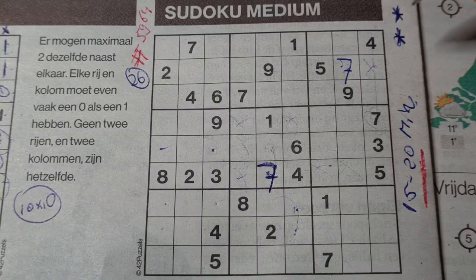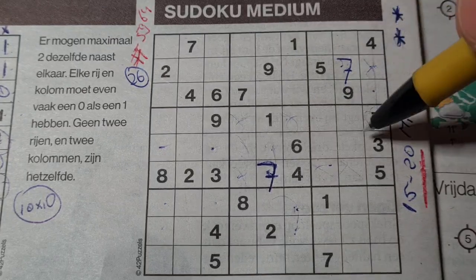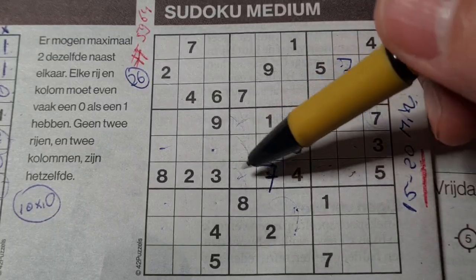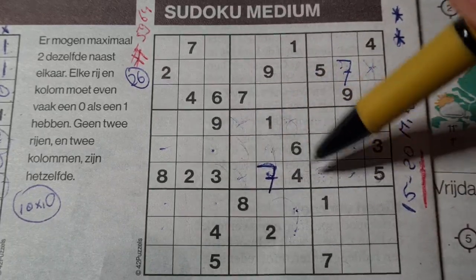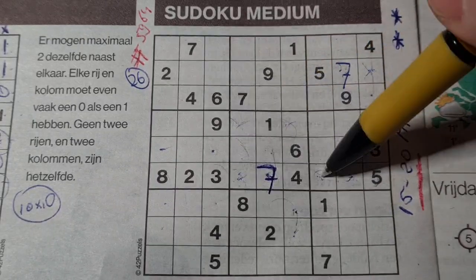Need to wait. 1. Well, 3 missing numbers now in this row. Those missing numbers: the 1 is missing, the 6 is missing, and the 9 is missing. 1, 6, 9.